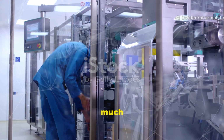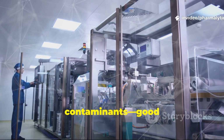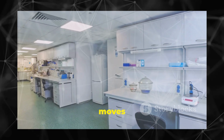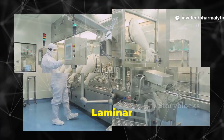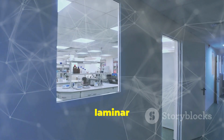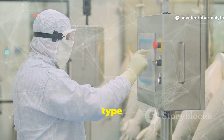Airflow patterns matter as much as air quality. Turbulent airflow mixes air to dilute contaminants, good for less critical areas. For sterile drug production, laminar unidirectional flow is used. Clean air moves in parallel streams, sweeping contaminants away from sensitive products. Laminar flow creates a protective curtain, especially over open vials or during sterile filling. The choice between turbulent and laminar depends on contamination risk. Critical zones always use laminar flow for maximum protection. The right airflow type is essential for both safety and efficiency.